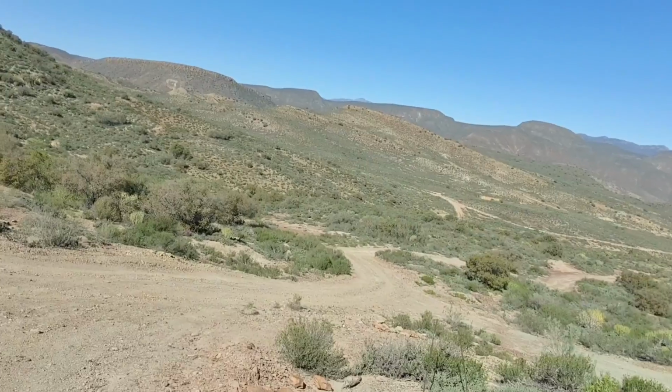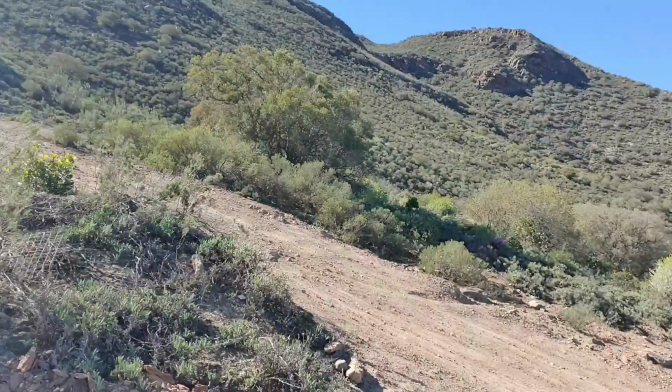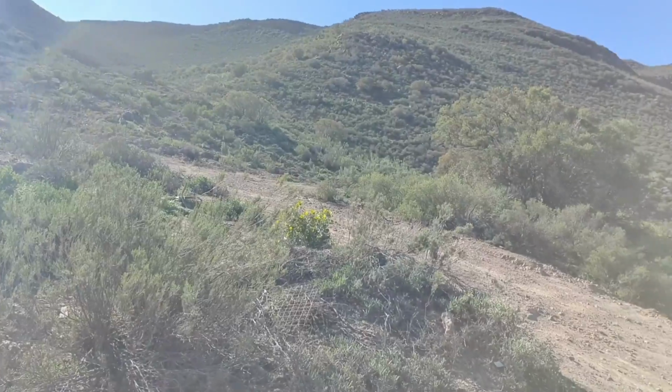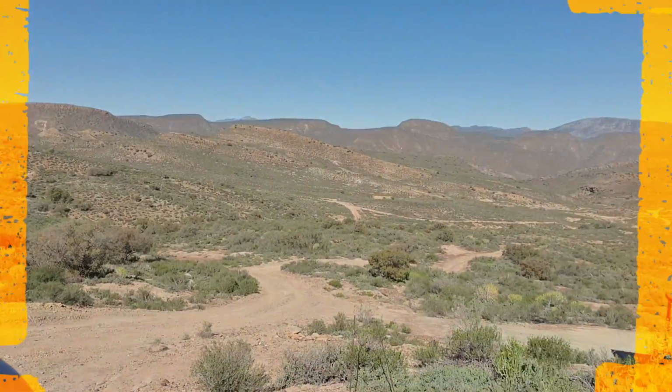Right, so that's the end of our hiking trail. The hiking trail, the 6-kilometer circle route, takes about an hour, maybe slightly more. It took us almost 2 hours, but we stopped along the way as well. It's a beautiful circle route all around the mountain. I'm sure you're going to enjoy it very much if you can come and hike with us again.